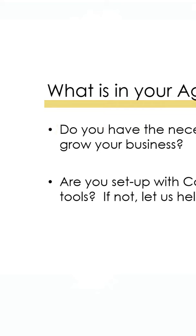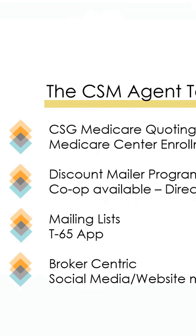So some of the tools that we have available, first and foremost, we have a couple quoting and enrollment tools. One is the CSG Medicare quoting tool. The nice thing with the CSG quoting tool is it covers MedSup, MedAdvantage, final expense, dental, and also hospital indemnity. And it's set up to show plans available all across the country. So even if you're just selling in Ohio and you have a client moving out of state, you can still use the tool to see what would be available for your client in another state.